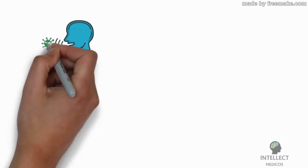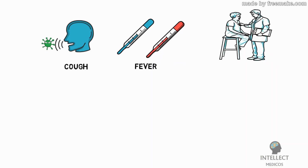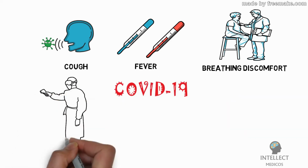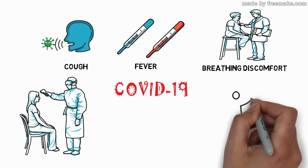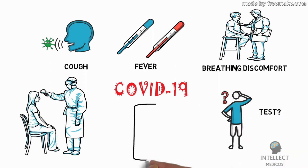Hi. If you have cough or fever, either low grade or high grade, with breathing discomfort or any other symptoms, then the only way to find out whether you have COVID-19 or not is to get tested. Now the question arises, which test to get it done?